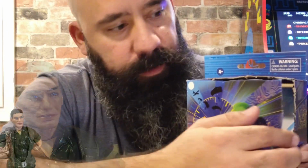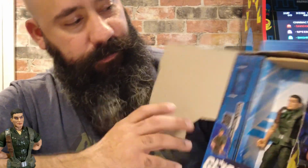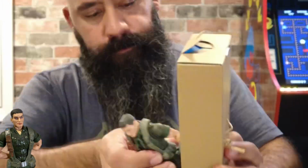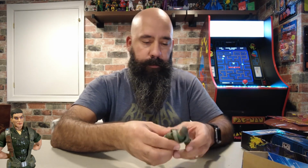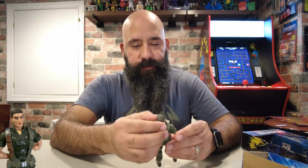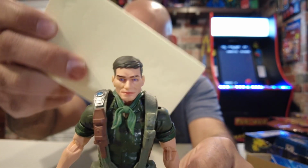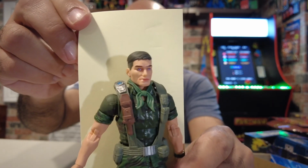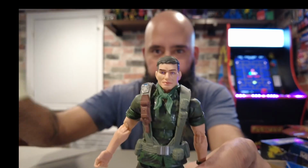Again, here's my idea for the boxes. See if they could open here so you could showcase the figure. I think I zoomed in too much and I left it on there. It's hard to say. Let's see if I can get it to focus here. All right, I don't know if that focuses it that well. Kind of looks like a lineup.